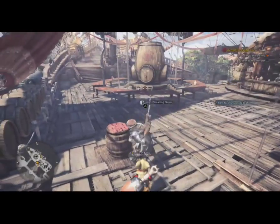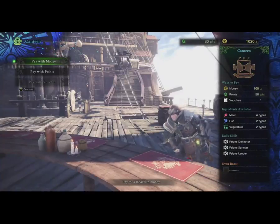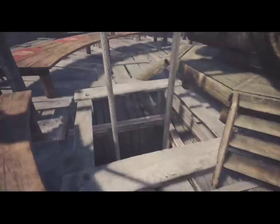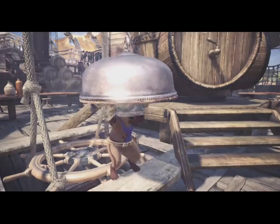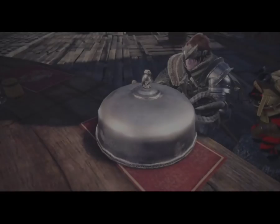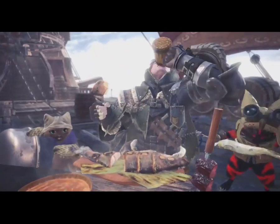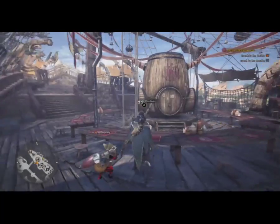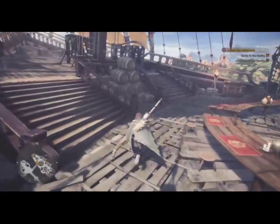There's some arm wrestling. There's a canteen. Actually, let's see if there's a cutscene with this place, okay? Let's order the meat platter. Oh, please let there be a cutscene. It's not as good as the first one that you get when you actually eat down at the proper canteen.